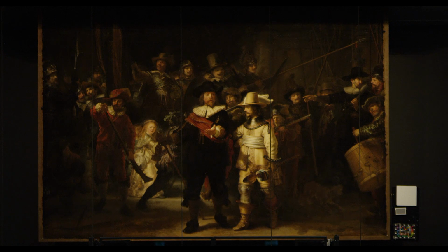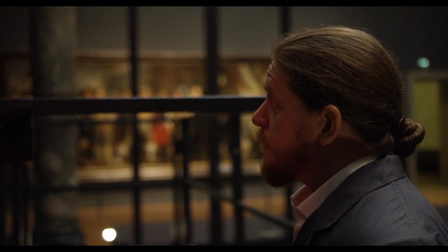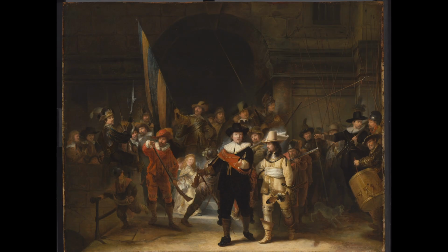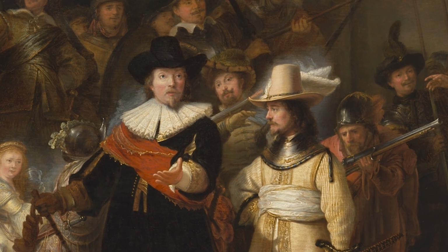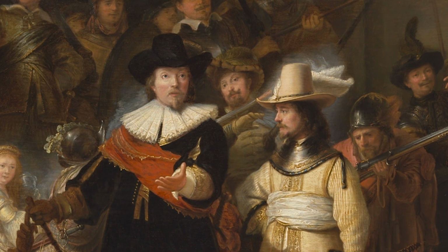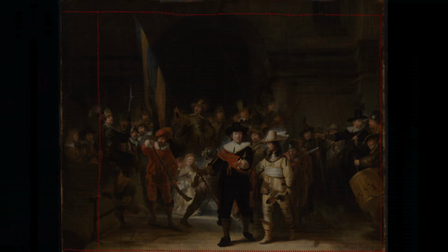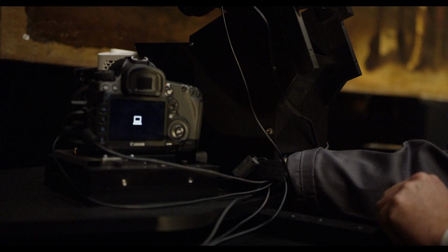Reconstructing the missing pieces is the final step in our research phase. After that, our researchers will start working on a conservation plan. Well, fortunately we know what the Night Watch must have looked like originally. This is a 17th century copy which was made before the pieces were cut off. We think it was commissioned by the captain, Frans Banning-Kok, and made by the Amsterdam painter Gerrit Lundens. The work is many times smaller than the original, but on the basis of this work we are able to reconstruct the missing pieces.